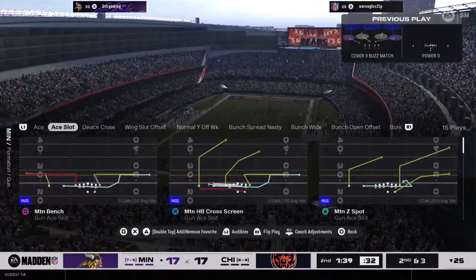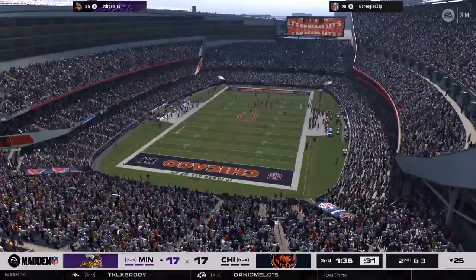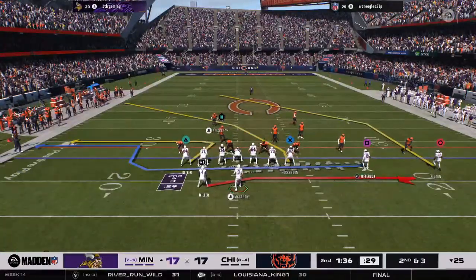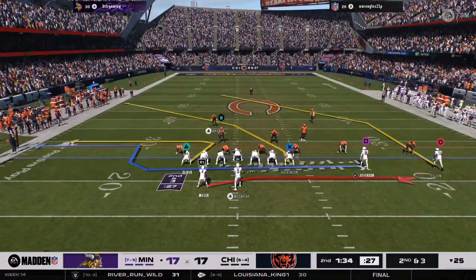While that run may not move the chains, Kate, that's such a confidence builder. It sets the tone for more play action, maybe more runs. That's exactly how you want to start a drive.